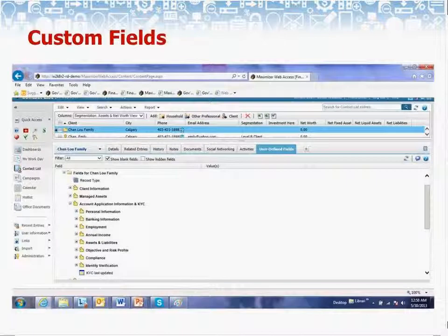Following along on our theme of customization, we've built out custom fields. And you heard me say that we've built out well over 100 of them. I'm showing you the user-defined field tab right now, which is showing you the structure, if you will, or the folder structure of some of the fields and folders that we've built in. So we've built a folder around client information, around managed assets. We've got every single field off the standard KYC form stored in here and structured in such a way that it can be found quickly.